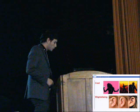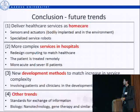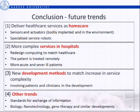So just to summarize, some of the trends I see within healthcare, or at least I've selected for this talk, are home care. And I think we'll see sensors and actuators. We'll see them bodily implanted, and we'll see them in the environment.